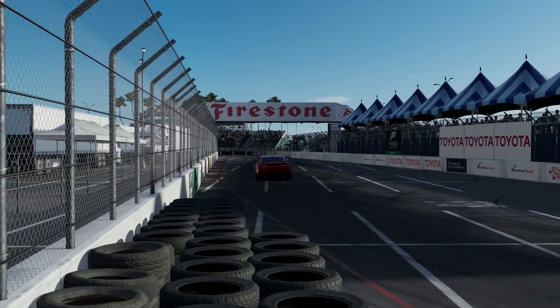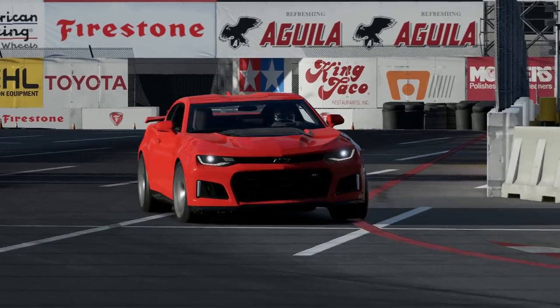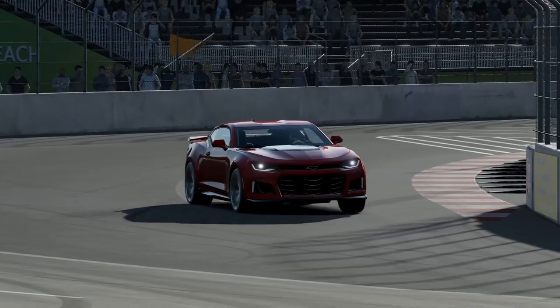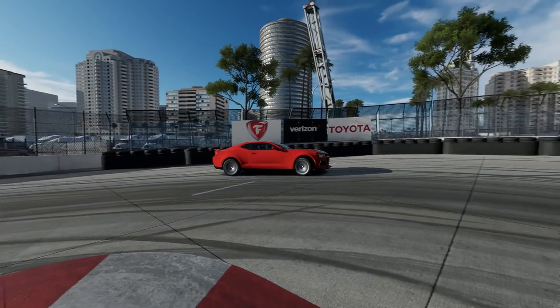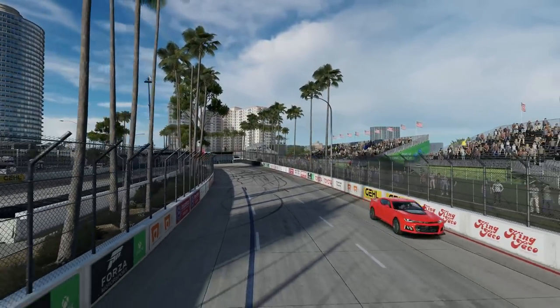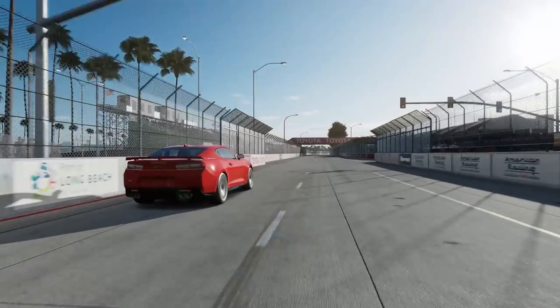For having 650 horsepower, this ZL1 is a very, very tame car, almost, to drive. I drive all of my vehicles with no assists on Forza. There's no traction control and so on getting in the way. And I have no problem getting to full throttle around it. This is a tight street circuit.